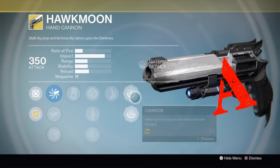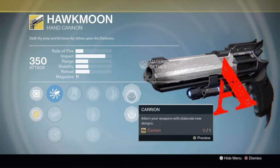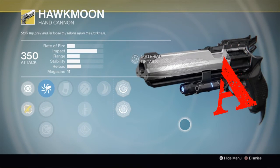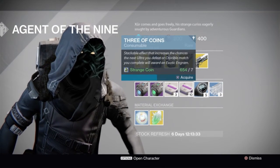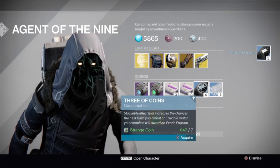Yes, it doesn't hit the max range of the other legendary hand cannons, but it does have all of those extra damaging special bullets, so I think that can make up for it. And it has the amazing Moonglow ornament. Hawk Moon, really nice. Really a cool looking weapon. So I don't know, even though there weren't a lot of people over here by Xur this week, I think his inventory was pretty interesting.